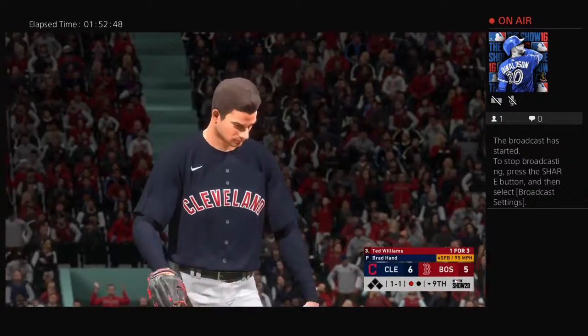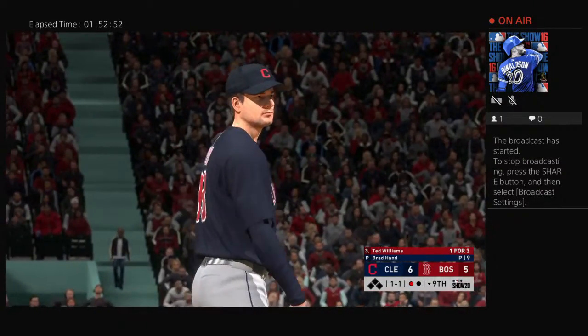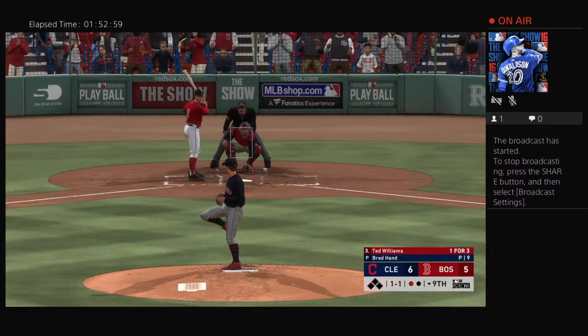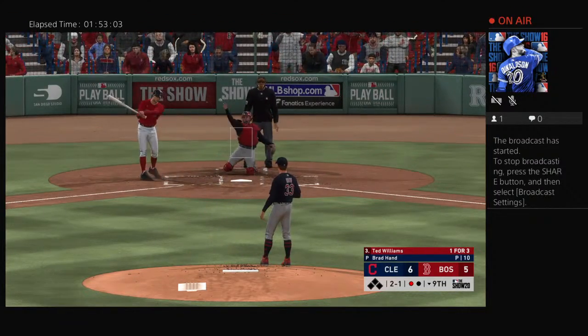Hand. Minnesota-born ball player. This is the final year of his current deal, so he'll be a free agent at season's end. Hey, this guy has been an absolute solid player his entire big league career, and I expect him to have a ton of suitors come this offseason. 2-1 to Ted Williams now.